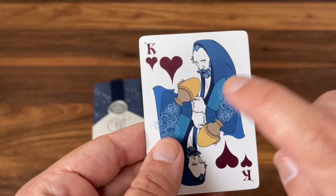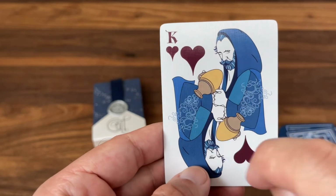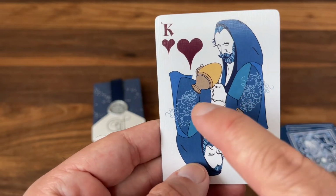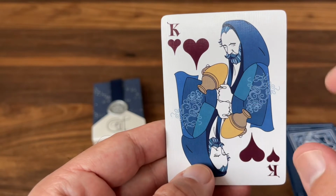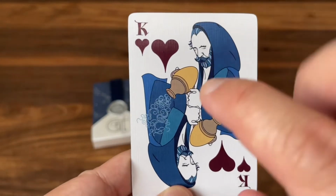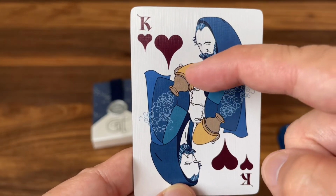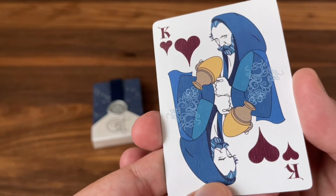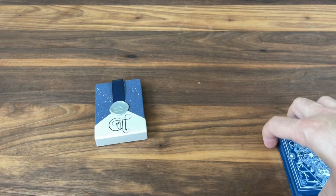And last but not least, the King of Hearts, this is Eurus. He was the east wind and also the wind of storms, and had a big impact on ships in the area, would kind of blow ships over with his storms. And I guess that's probably what the pouring jug is all about there. So there is Eurus. So very beautiful look.